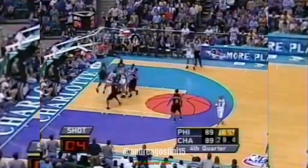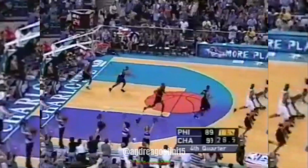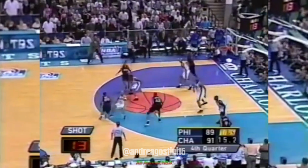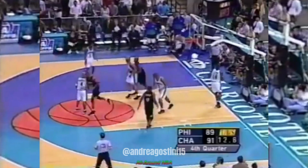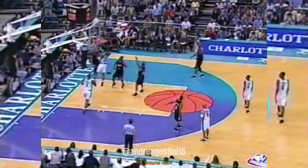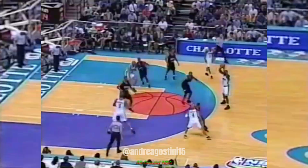Mason working his way in. Tipped in by Eldon Campbell, and Charlotte leads by 2. Left hand, that opened it up beautifully for Campbell to come down the lane. Sixers scoreless in the last 3.5 minutes. And that ends as Snow hits the basket to tie it up, and a timeout. There is Mason. They fronted him, and Mason gets the hoop. And Mason now with 2.